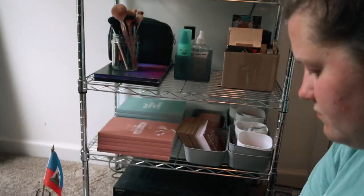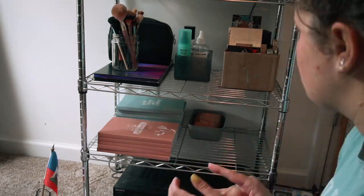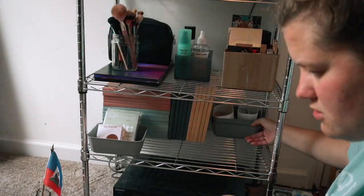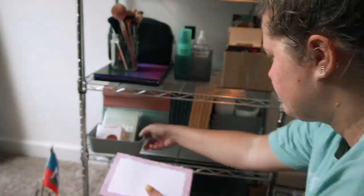Took a brief lunch and coffee break, and now I have all this stuff, and I kind of just want to put it all in the trash because I don't want it. There's so much clutter everywhere. I'm gonna finish cleaning this stuff up, and then we'll move on to the shelf right there. There's a lot over here that's gotta go.